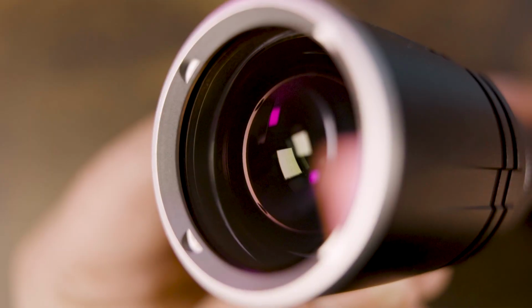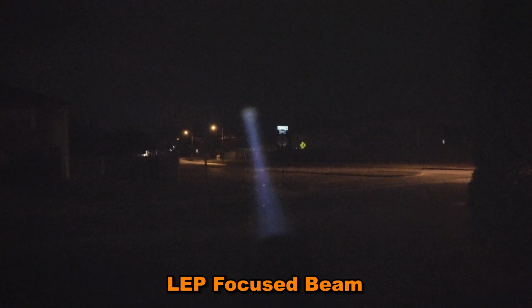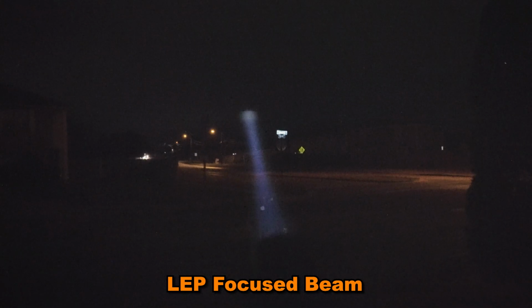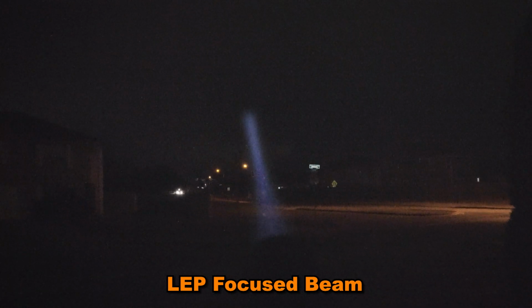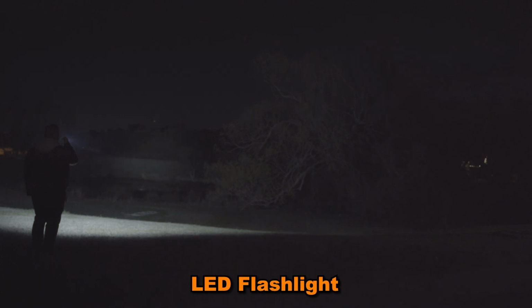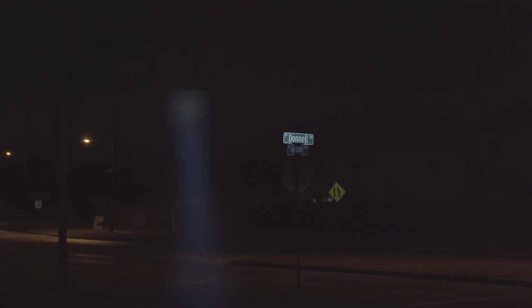The Fenix TK30R takes illumination to the next level with its advanced LEP lighting technology. This laser-driven system generates a beam that's incredibly focused and sharp, minimizes light scatter, and delivers a powerful, concentrated light beam, compared with standard LED flashlights that tend to disperse light over a wide area. Because of that, the max 500 lumens may not sound impressive on paper, but with the high candela output, it's a solid stream of light that lets you see clearly from nearly a mile away, even in total darkness.